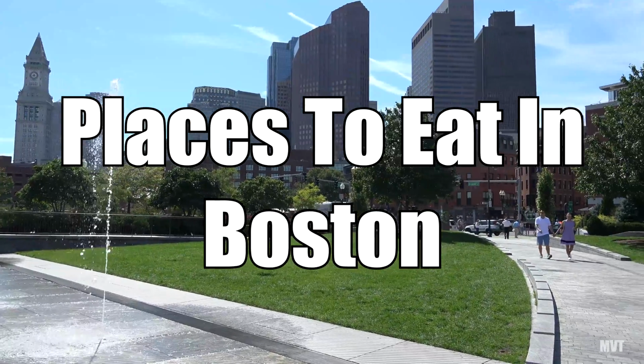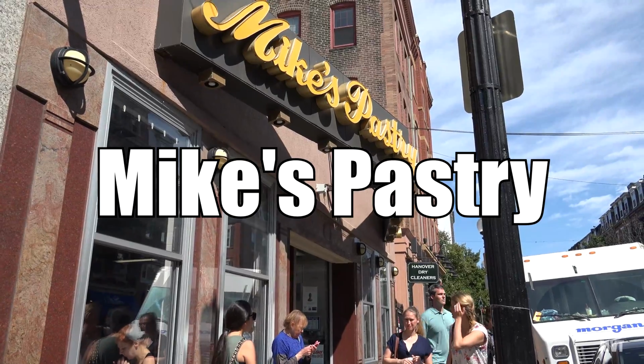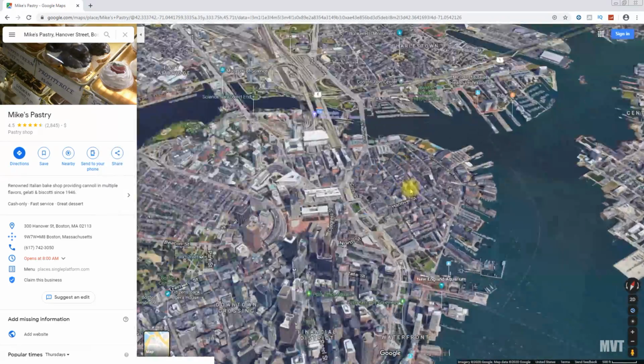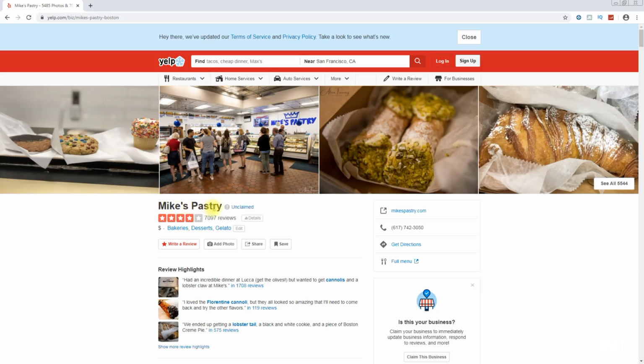These are the top places to eat in Boston. Mike's Pastry. This place is a must if you're going to Boston. This pastry shop has been located in Boston's historic North End since 1946. The obvious item to get here is the cannoli.